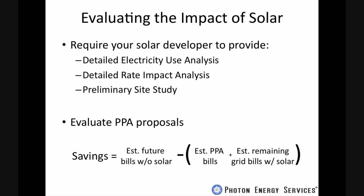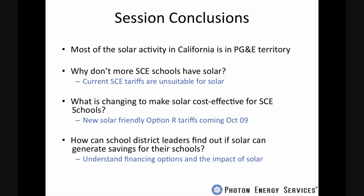So, our session conclusions are: 1, most of the solar activity in California is in PG&E territory, largely due to the rate structures. 2, why don't more SCE schools have solar? It's because current SCE tariffs are unsuitable for solar. They have too much of a demand charge component.